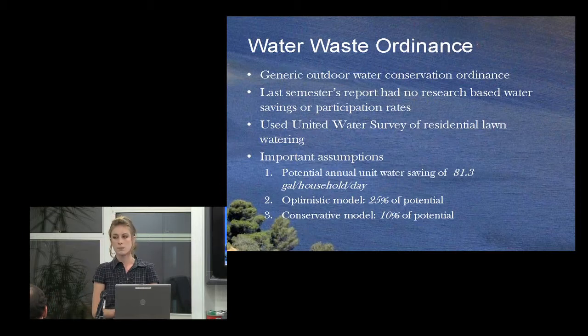And we got this from a combination of information on the Lamont Doherty website, as well as further hypothesizing on our part. We also included 25% of potential for optimistic and 10% for conservative, and this takes into account how often regular lawn watering occurs, as well as how many days the ordinance would be implemented.